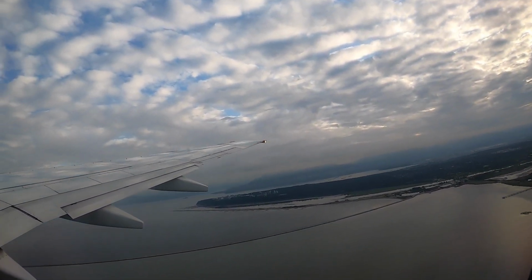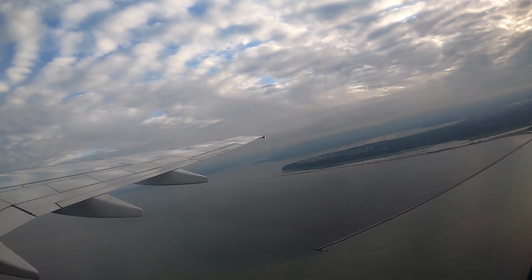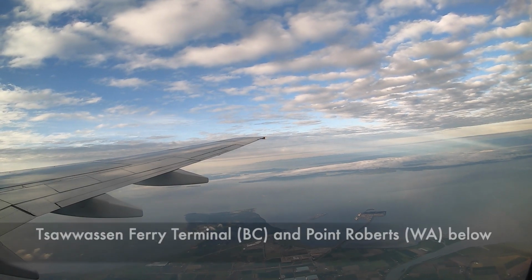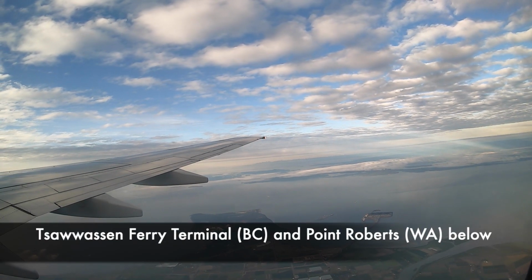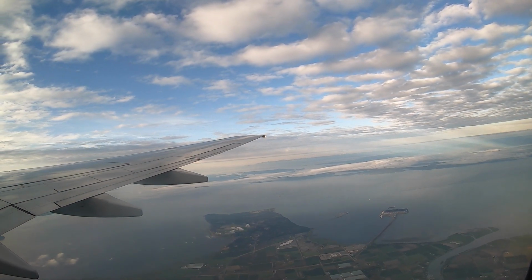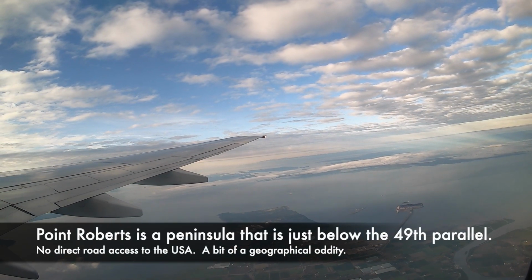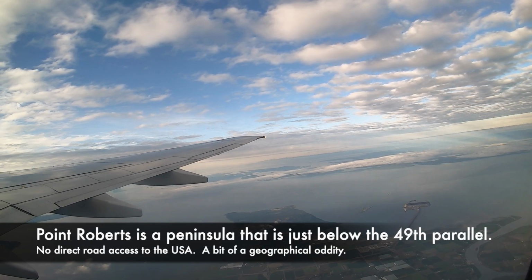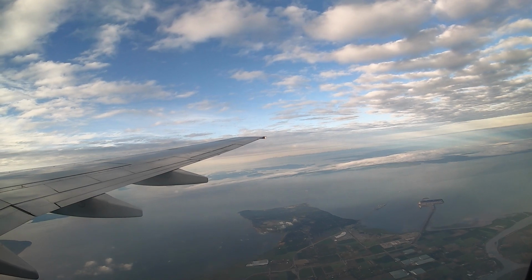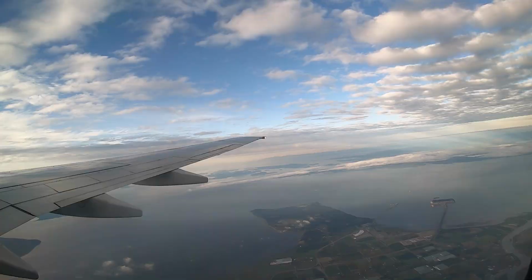And just below the tip of the wing, on that little peninsula, is the University of British Columbia. And aside from the aircraft, I obviously love seeing the terrain below and the geography. And this is a point in particular, right on the US-Canadian border. There's the Tsawwassen Ferry Terminal, and there's also Point Roberts. And like it says right there, it's a peninsula just below the 49th parallel. It's that little square-shaped piece of land that you see there. But it's only accessible through Canada by land. And so that's the only way to get there.